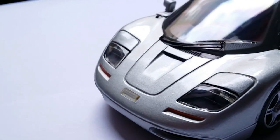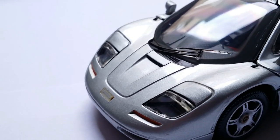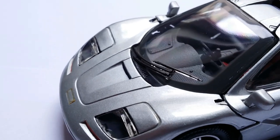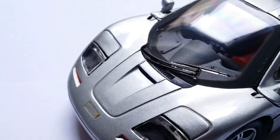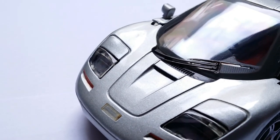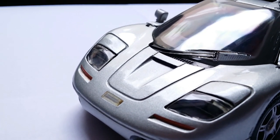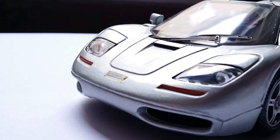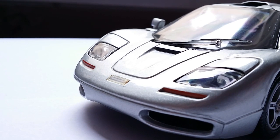The front trunk does not open on this 1/24 scale model. However, it does not open on the 1/18 Maisto version either. But inside this trunk, on the real car, there is a Kenwood CD stereo system specifically built with lightweight materials to make up for the fact that this car does not have any radio.